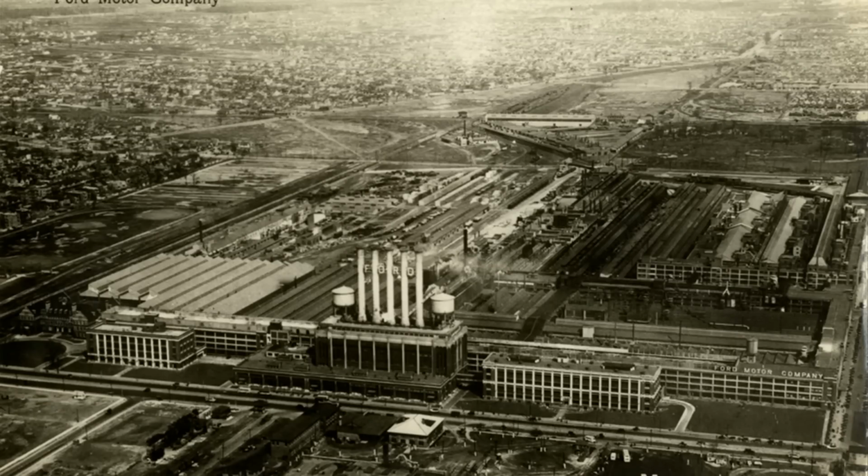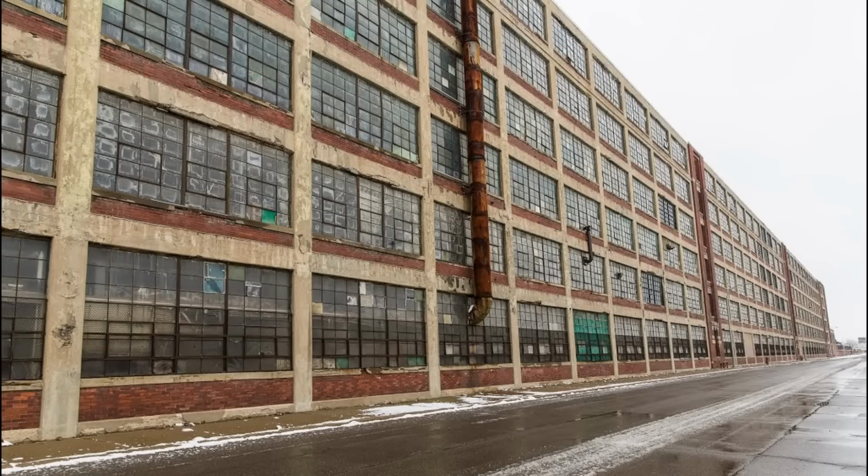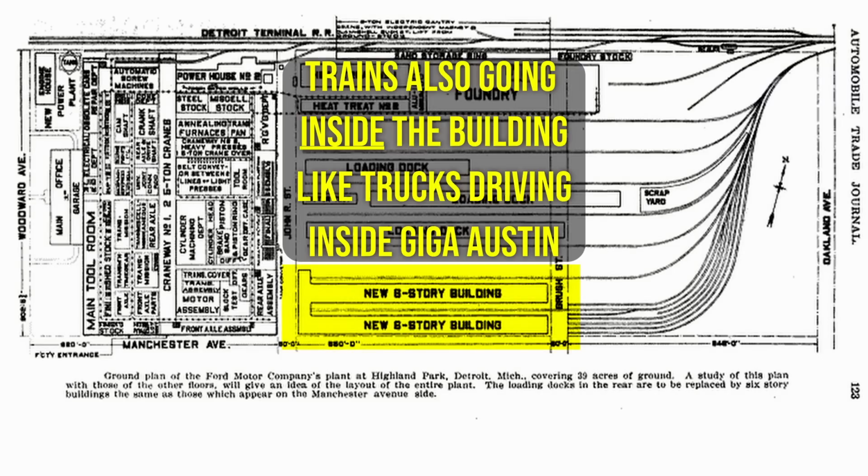With space at a premium in the urban area of Highland Park, the factory's main building was 6 floors tall. Bringing supplies and removing scrap from upper floors seems like a nightmare. But take a look at this. Looking at factory plans, we see loading docks for trains alongside the building. Now listen closely to how it worked.